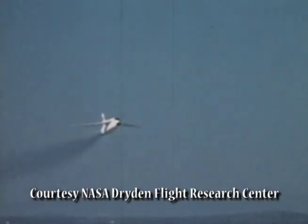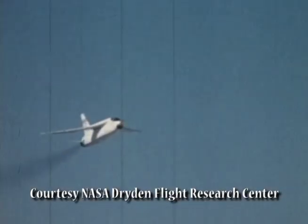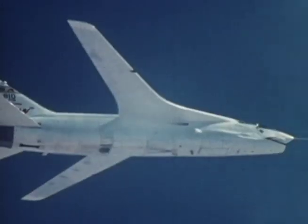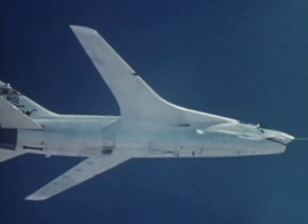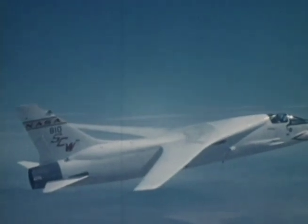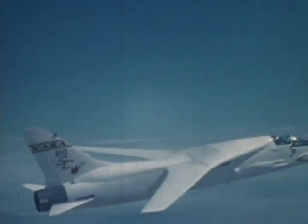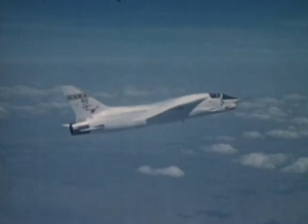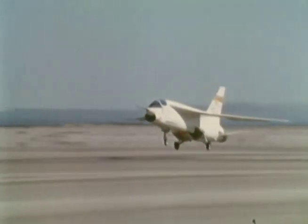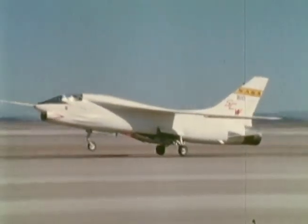Another F-8 was also flying at Dryden during this time, the supercritical wing aircraft. The supercritical wing grew out of Richard Whitcomb's innovative research at the Langley Research Center. The wing featured a flattened top surface with a downward curve at the trailing edge. The flattened top reduced the tendency to generate shock waves, and the downward curve at the trailing edge restored the lift loss by flattening the top.